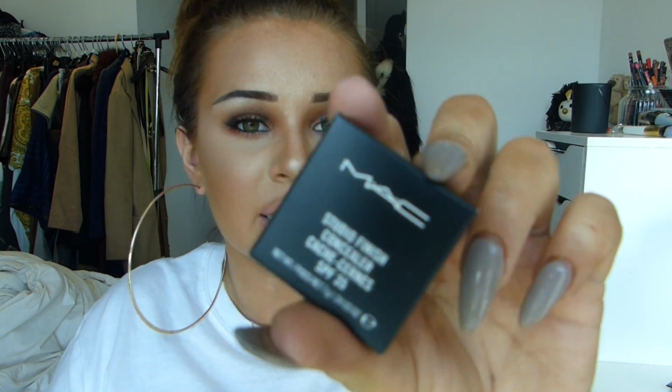Then I picked up a Studio Finish concealer in the shade NC20. You guys see me use this on my brows all the time. I just needed a backup because mine was pretty much finished. I also picked up the Miley Cyrus Viva Glam 2 lip gloss, and this is just there. It's just a very pale orangey red shade, pretty much like the lipstick but in lip gloss form.